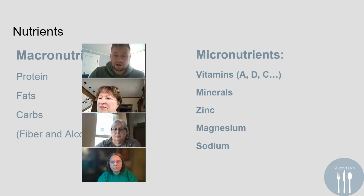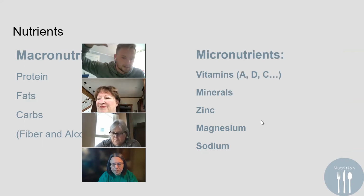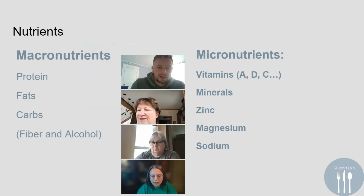And then the micronutrients are all your vitamins, A, D, E, K, C, and minerals like zinc, magnesium, sodium. You could just go down the list. There's a million micronutrients. They're all important. Macronutrients are the foods that your body needs in large quantities. Micronutrients are the nutrients that your body needs in very small quantities. So you need a lot of protein to survive, but you only need a little bit of vitamin A in your body.